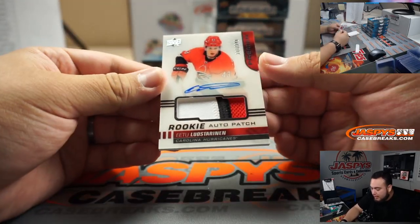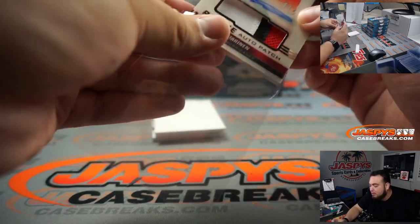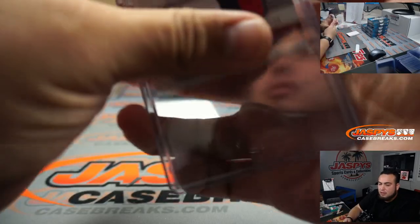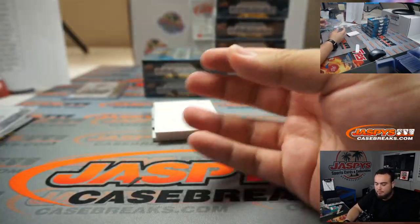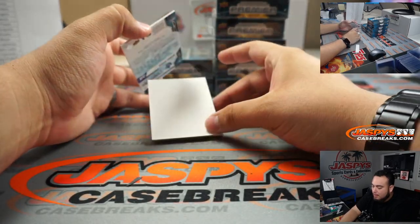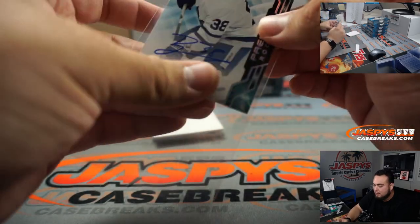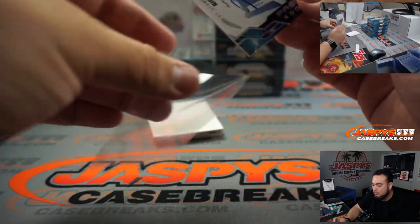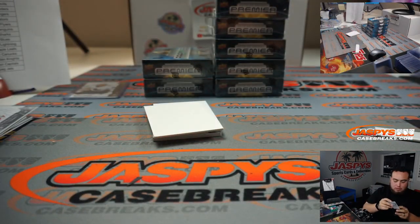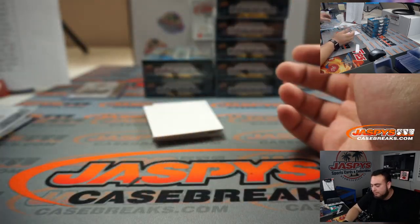We got a Lassi Thomson, 249. Little three color patch for the Carolina Hurricanes. Another one there for Jeremy. And we have an autograph of Rasmus Sandin. Toronto Maple Leafs going to Ryan Harreld.